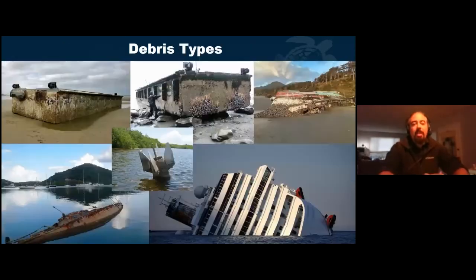So starting with the biggest things, types of marine debris. I've got some pictures here of some very large pieces of marine debris. Some of these might look familiar, like these two in the upper left-hand corner, moving clockwise. These two dock segments are floating dock segments.